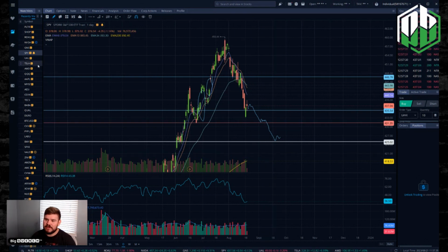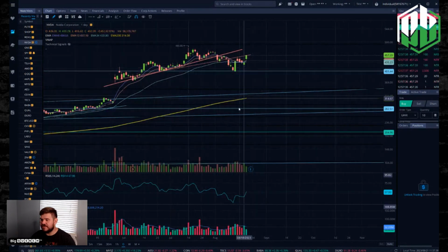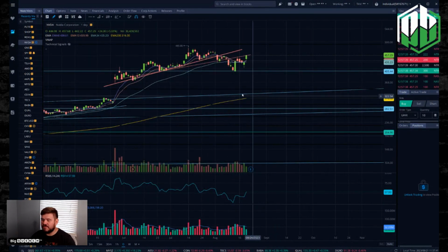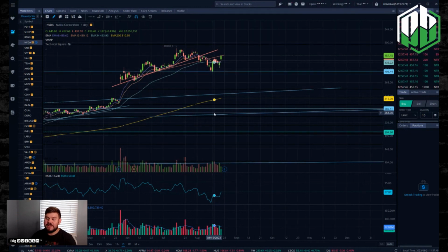So let's take a quick look at NVIDIA right now, propping up the entire market, pushing against resistance here. So we bounced off support at 405.5. We are holding up right now. We tested as low as 417, and now we're pushing up off resistance at about 457. Remember, they are posting earnings on Wednesday, and earnings can go either way.